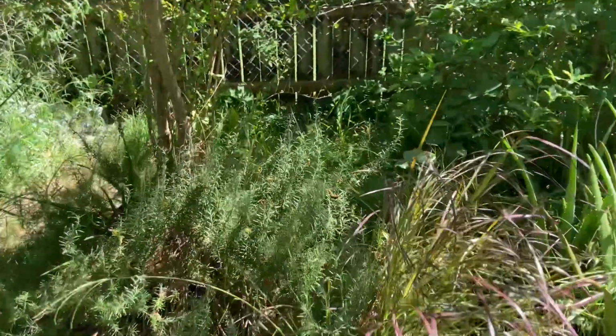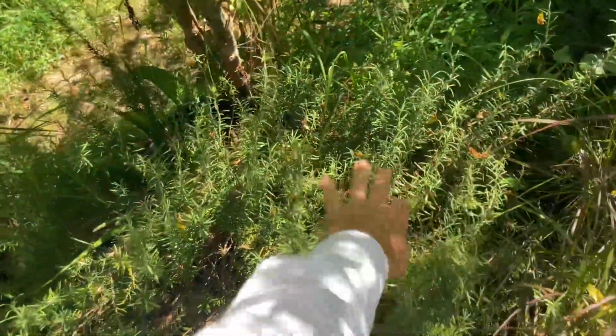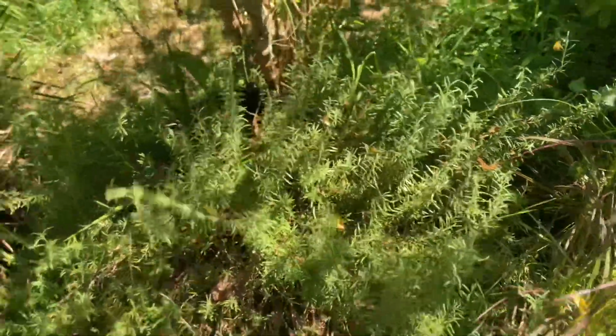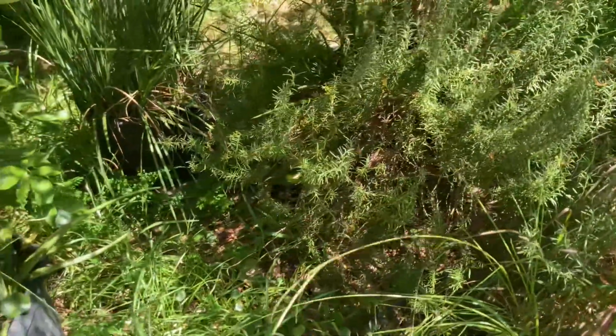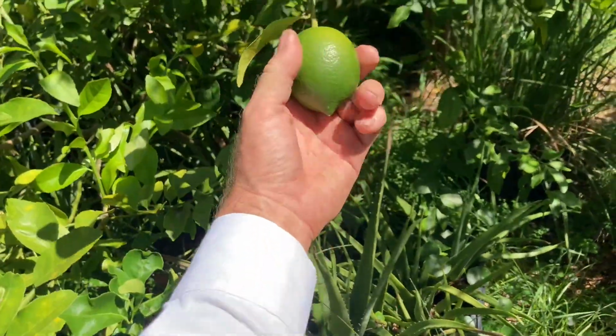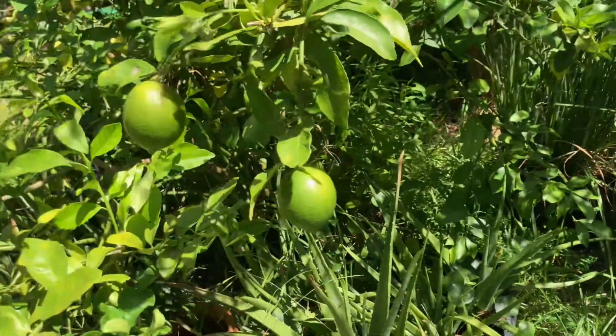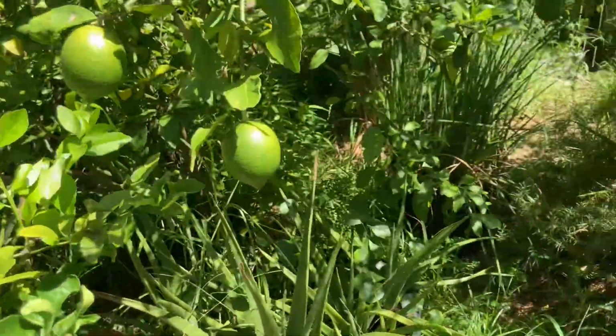This is the rosemary. Pretty good sized bush here. It goes from there all the way over to here. And I've trimmed off of this, and so it's bushing out pretty good. Another Meyer lemon tree. Looking pretty good. Little sunspots on those. I picked a couple of these with sunspots.